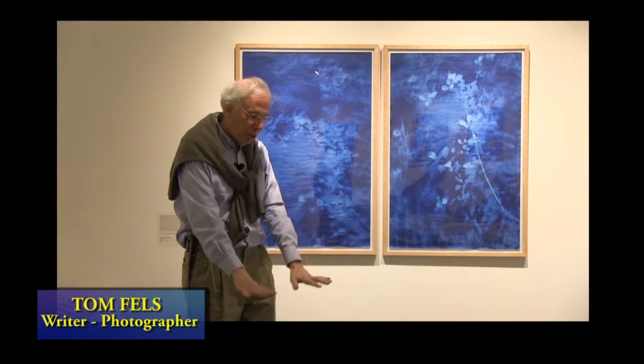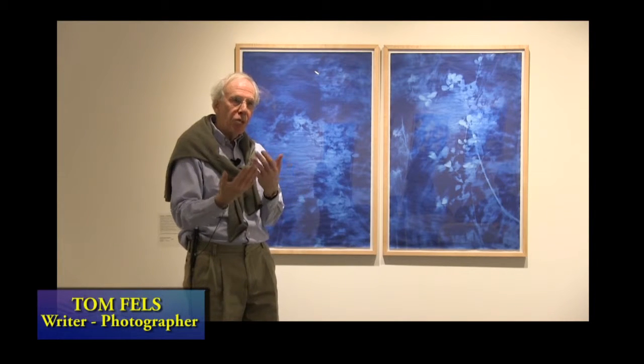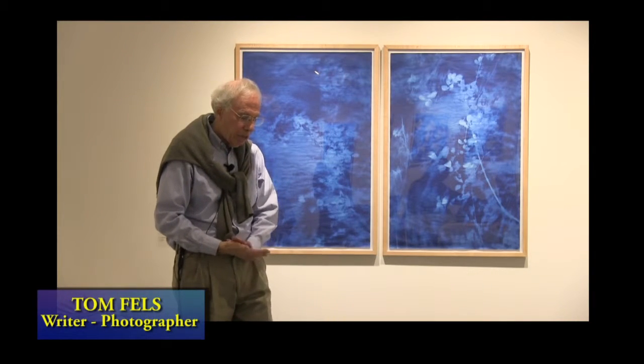Now the ones in the back are a little different because they're sitting down there and not moving. And so if I want to create different darknesses or movement, I have to do it by hand. So they're really kind of a different animal in a sense. But that basically is the cyanotype part of this.